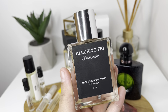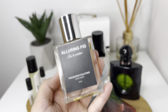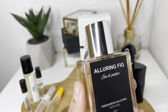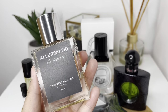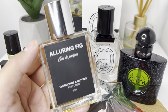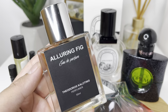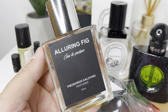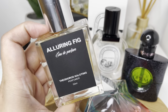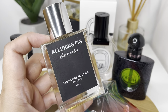And it was through this fragrance that I appreciated fig as a fragrance note, as an accord in fragrances. And it was through this fragrance that I was able to really understand fig as a note and how it can be interpreted in other fragrances. This one is very similar to Philosykos, but in terms of the whole scent profile, Alluring Fig is way more potent in the fig aspect of the scent. But aside from fig, this one also has vanilla listed as one of the notes. This one is sweet and powdery as well, but the sweetness is different. It's more like confectioner's sugar, kind of a sweet scent in the dry down.